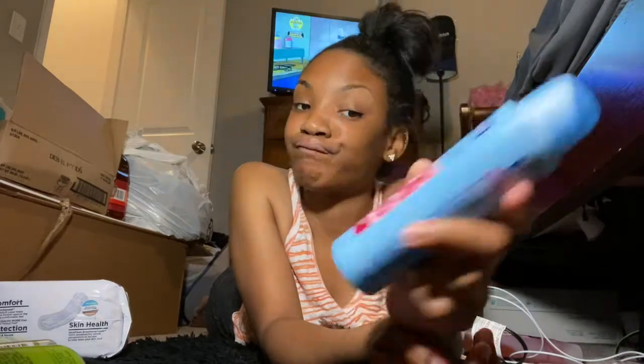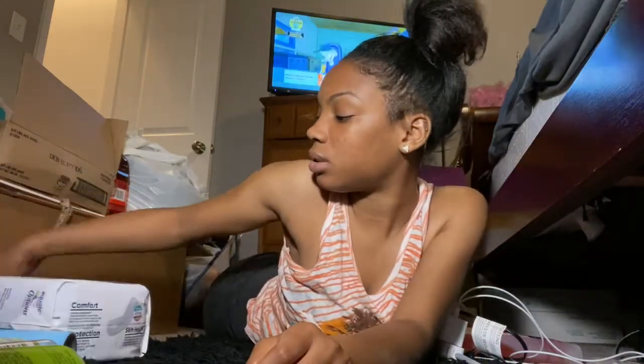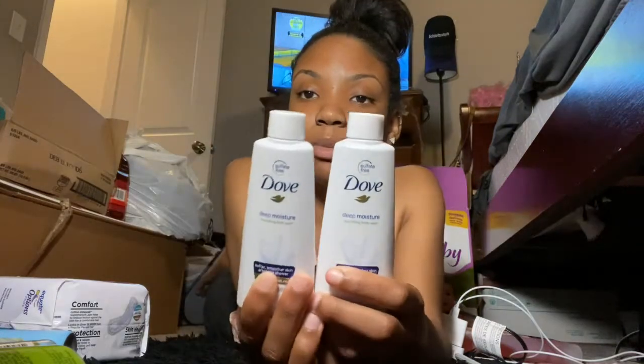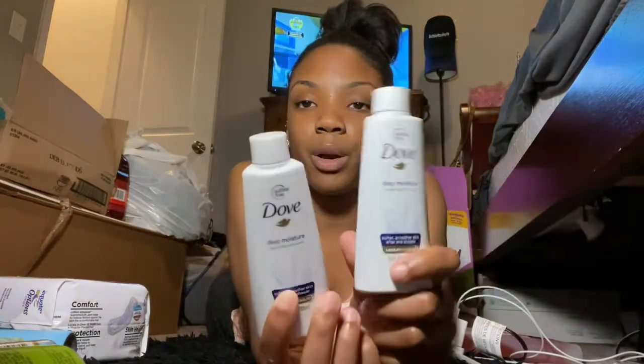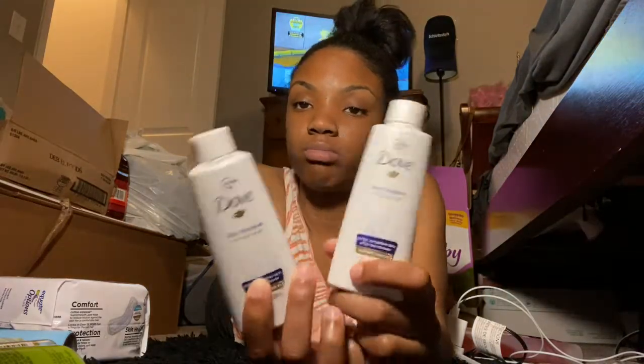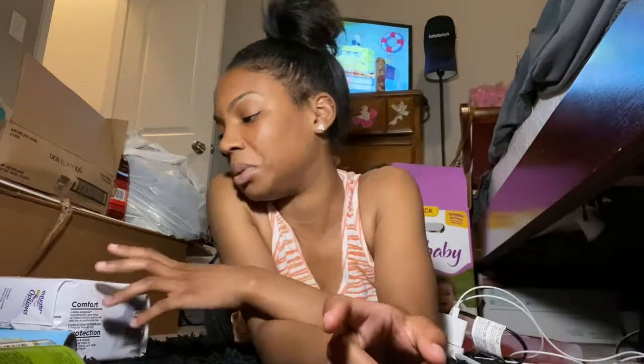So this should be good. This should be good. And this should smell good. And then I got, of course, the Dove. Got the Dove Deep Moisturizer. Now obviously I've had this before. I just wanted to get it again because you can't go wrong with some good Dove body wash and it smells good. That's nothing new. I just wanted to get that just because.